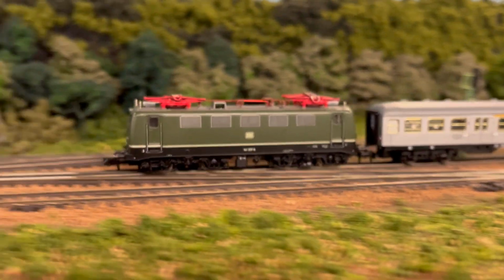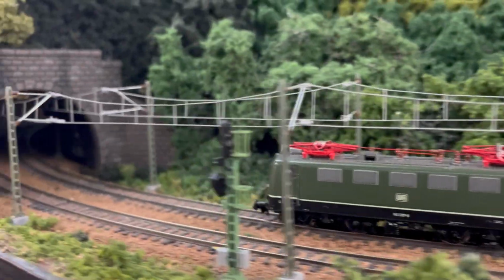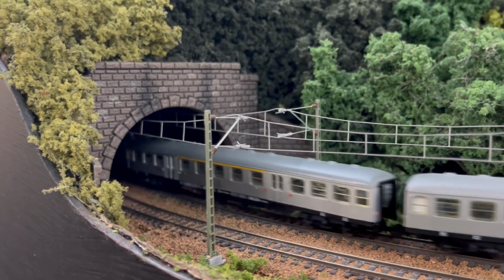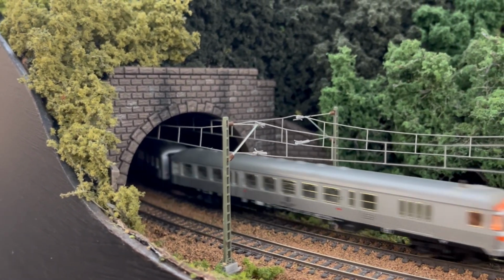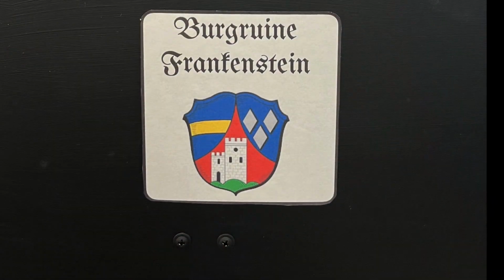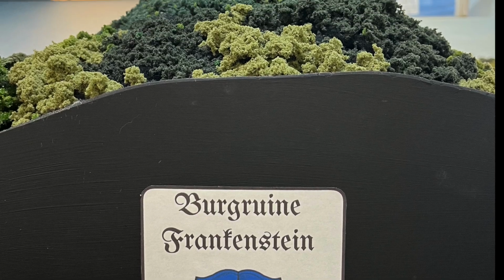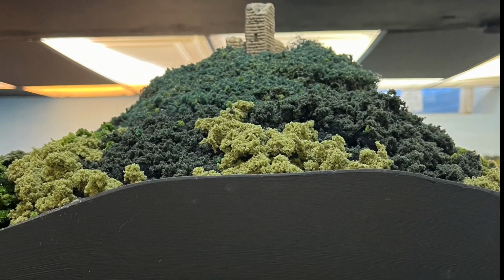Leaving Hochspeyer, we plunge into the Schlossberg, or Castle Mountain Tunnel. Atop the hill, there are the ruins of Frankenstein Castle, named for the small village here, not the infamous doctor. This castle ruin gives some great views of the surrounding area and is a wonderful spot to video trains passing underneath.